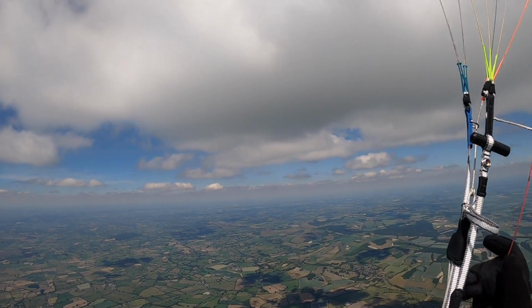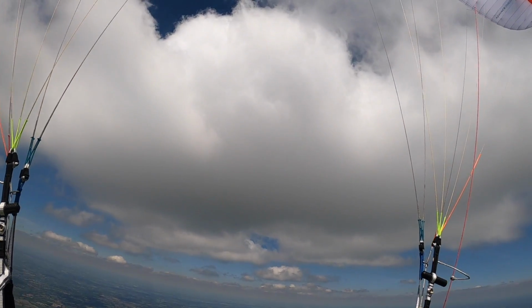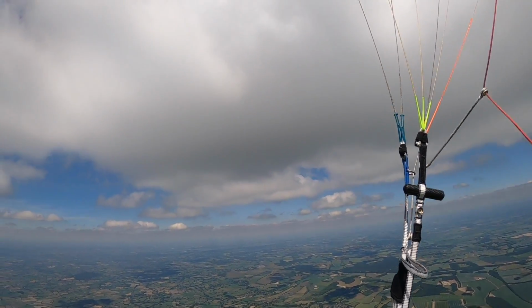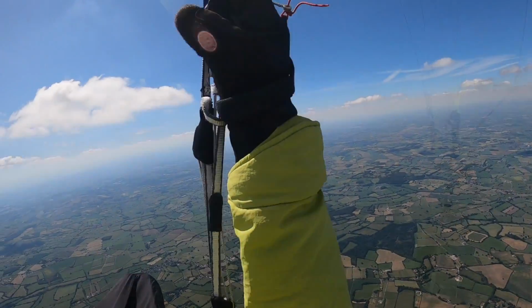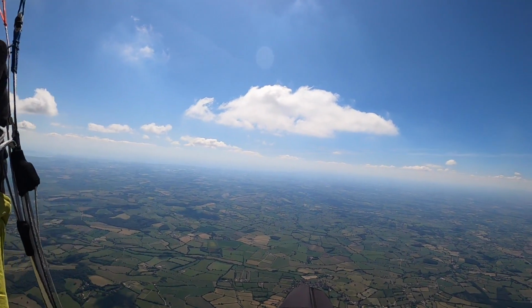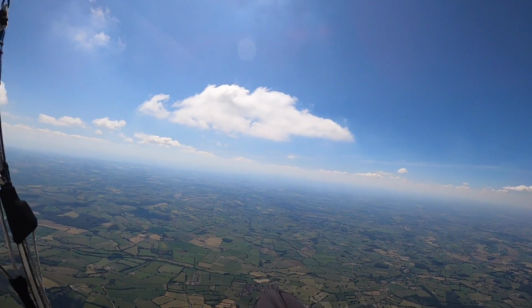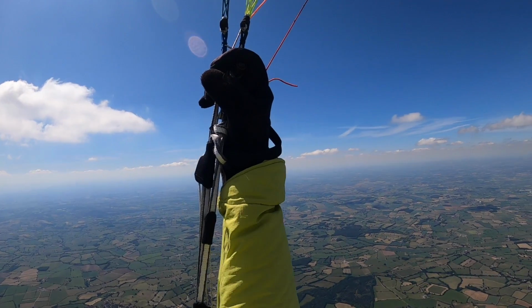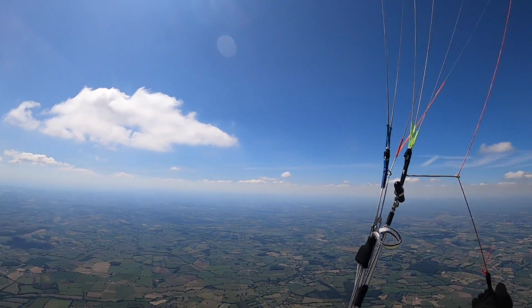Might as well get as high as possible. Let's go under this lot before heading downwind. Up at 5,500 feet. That is beautiful, absolutely gorgeous. I should see the Bristol Channel up there as well.